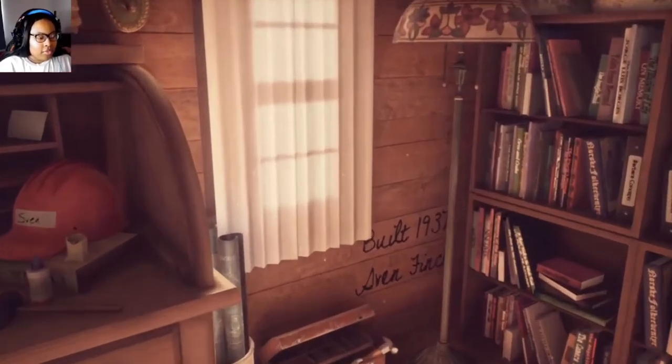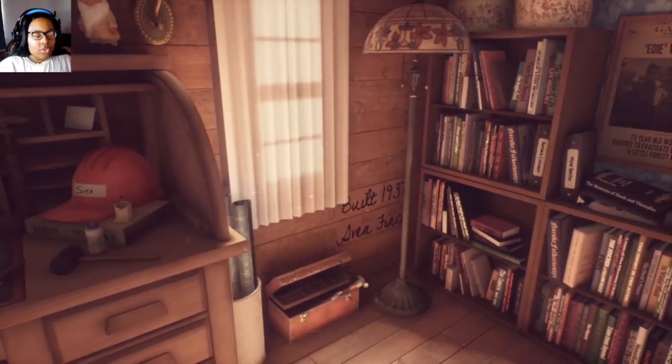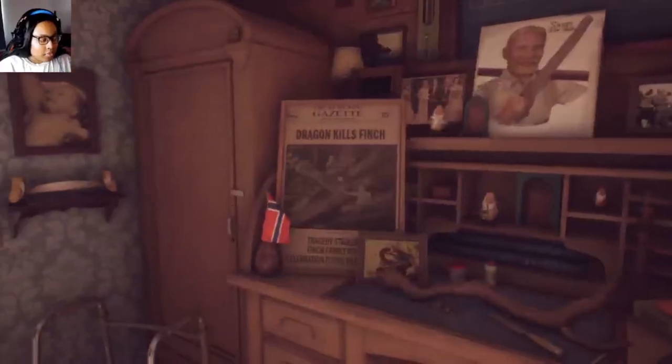So he built this house right here, the replica. Meanwhile, the original house sunk. But Odin, Edie's father, built the original house. But you can see right there, Sven Finch, built in 1937, the same year Molly was born.